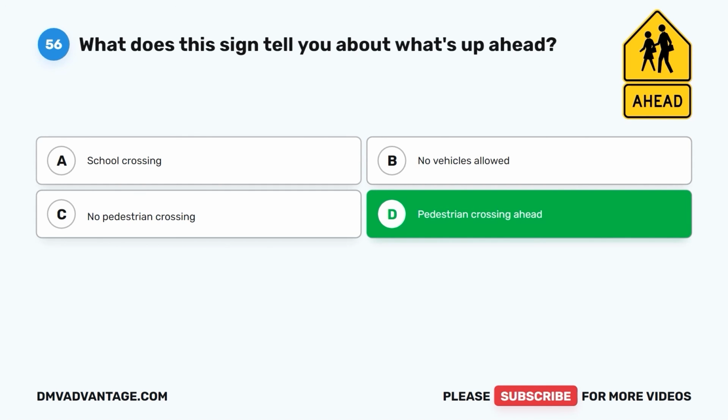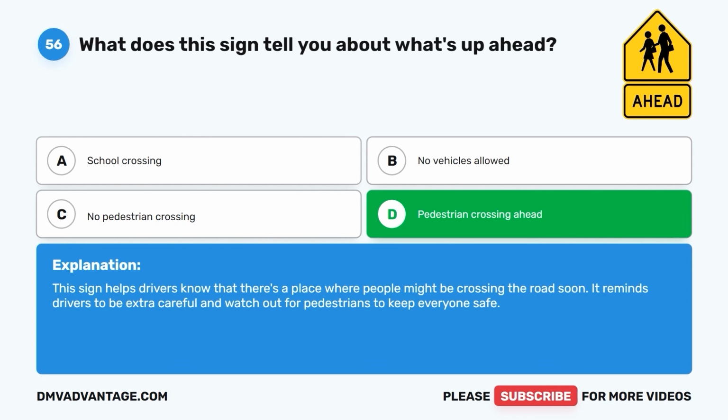Pedestrian crossing ahead. This sign helps drivers know that there's a place where people might be crossing the road soon. It reminds drivers to be extra careful and watch out for pedestrians to keep everyone safe.